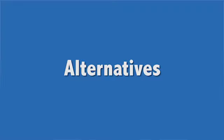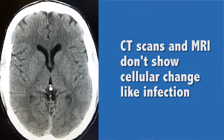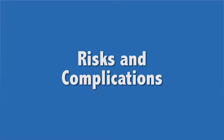Are there alternatives to a lumbar puncture? Unfortunately, there is really no other way to see or study spinal fluid besides a lumbar puncture. While CT scans and MRI show the brain quite well, they do not show cellular changes like infection. Infections in the brain can be deadly, and a lumbar puncture can ensure that the infection is found.